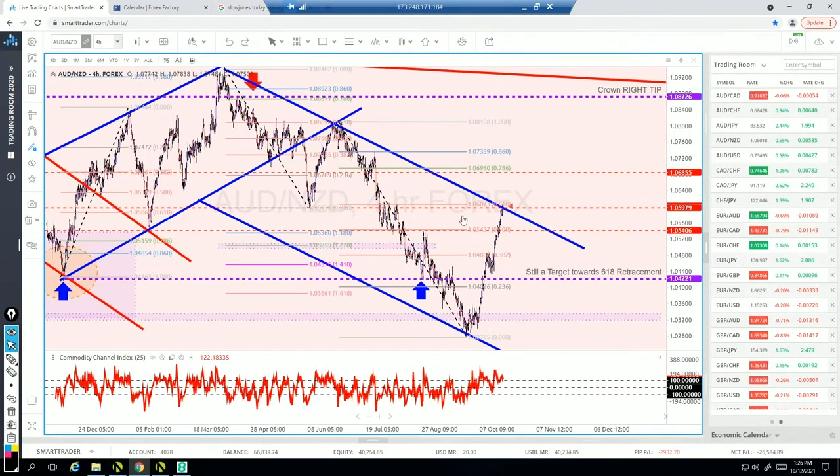So there is a lot of resistance here. You're dead right. I was actually long on the Aussie New Zealand dollar as well on this, and I took a little bit of profit a little bit earlier right here. I was buying down here, and I took this whole rally up here. Took out my trade right here. I'm actually on the sideline on Aussie New Zealand at the moment.